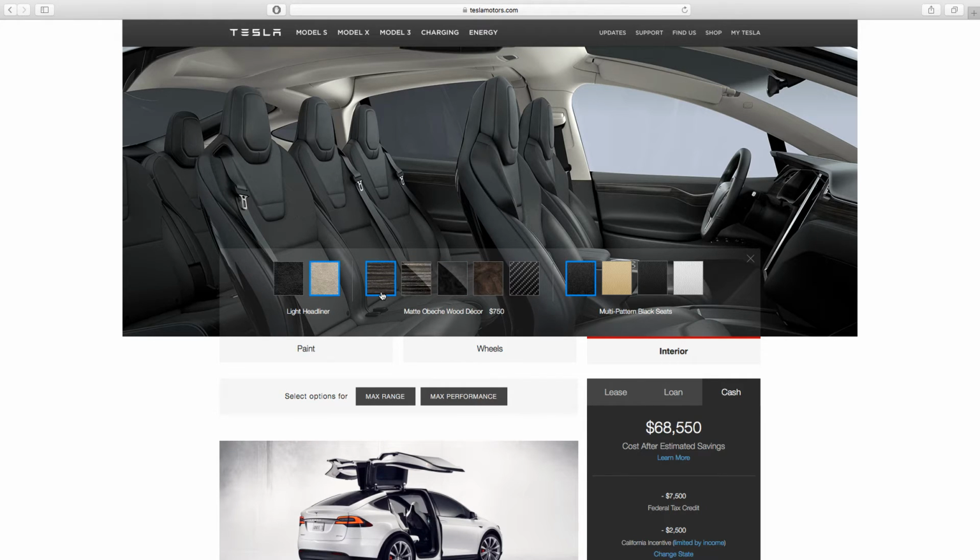Now there are these which are $750, which I guess considering that you're buying such an expensive car, it's not that big of a cost. So you can look through these. I think this is probably the best looking if you're gonna pay $750 for the upgraded interior. There's also the carbon fiber, which looks decent. But I don't think it's really worth it. I'm not a big fan of that.